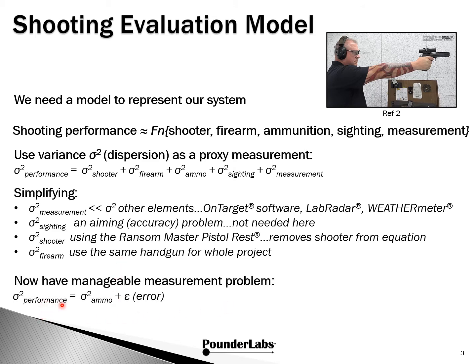We're saying the dispersion we're going to see for hits on targets is primarily attributed to the dispersion from the ammo. On these models, you need to allow an error term. First of all, when you're making these kind of simplifications, you do introduce some error. But there's a couple of other things we call confounding factors.